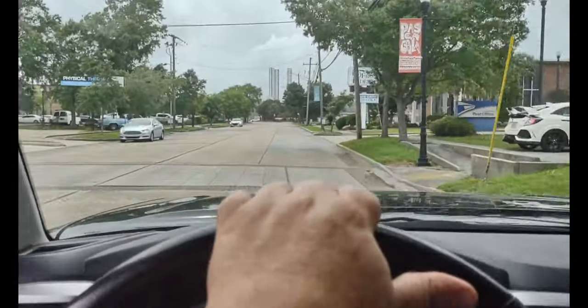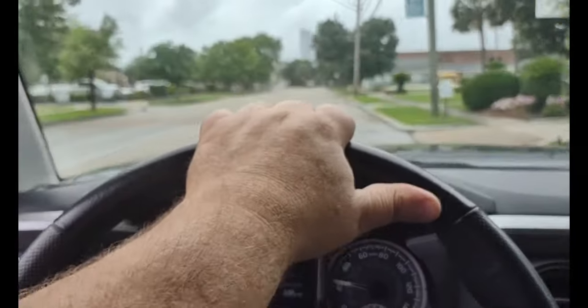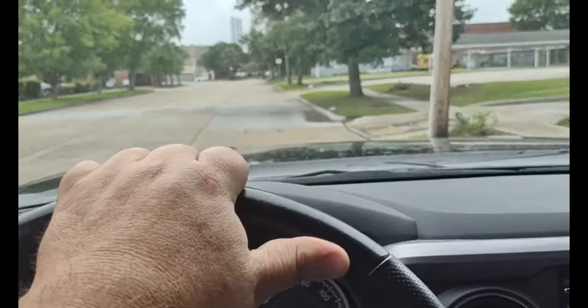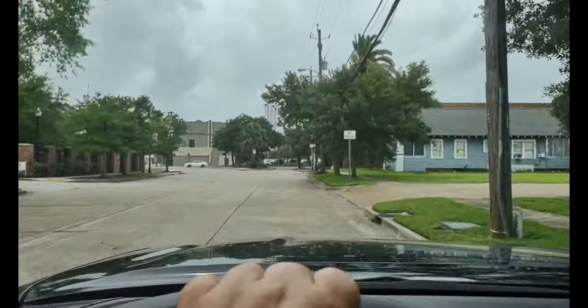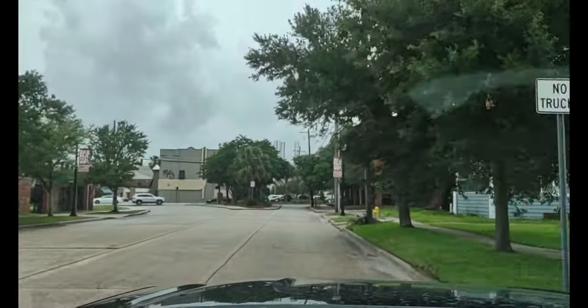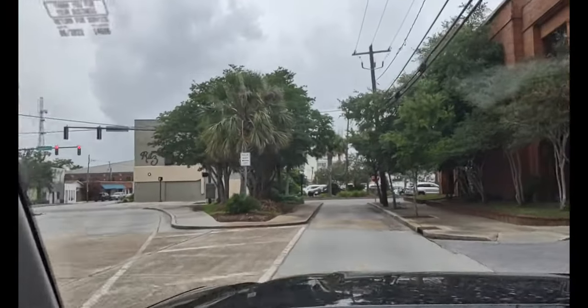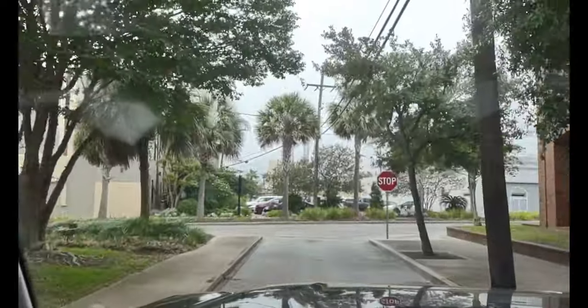So that's why you got to tie them tank cars down right here, because that liquefied petroleum gas wouldn't be a real good thing to get loose on you. Anyway, just a little quick tour here. Coming over here to the main street, and yep, we got palm trees in Mississippi too.